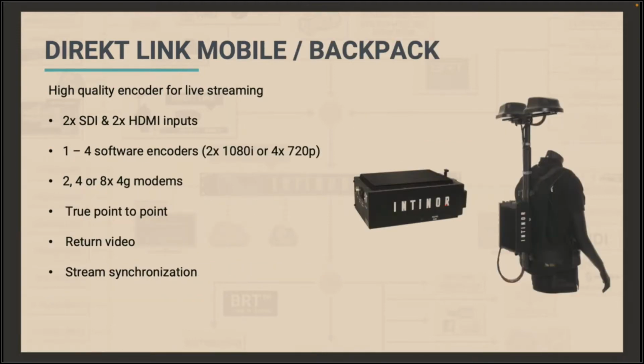The Direct Link has some other form factors. We have our Direct Link mobile and backpack. This backpack is based on the EC rig, if you guys know what that is. It has two SDI and two HDMI inputs. It can also have NDI inputs. It has 1 to 4 software encoders, and same here, depending on the resolution, that determines how many software encoders you can have. 2, 4, or 8 4G modems. We're also adding on external 5G modems, so we are 5G ready.